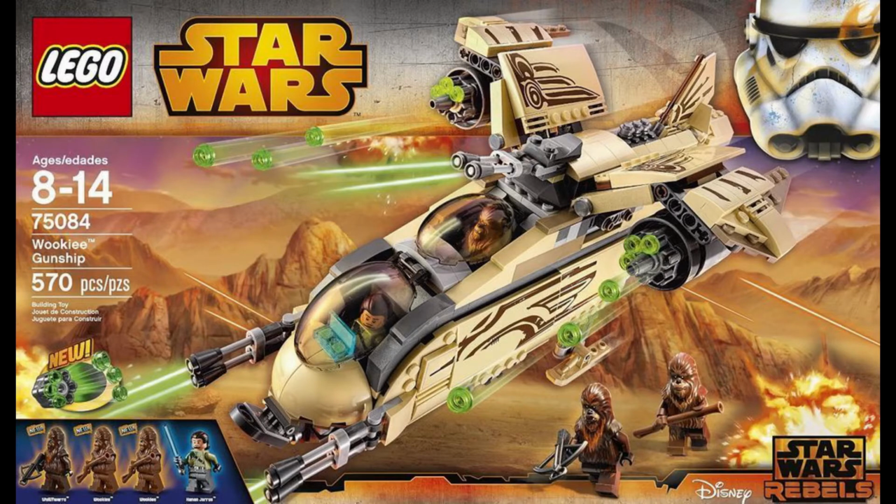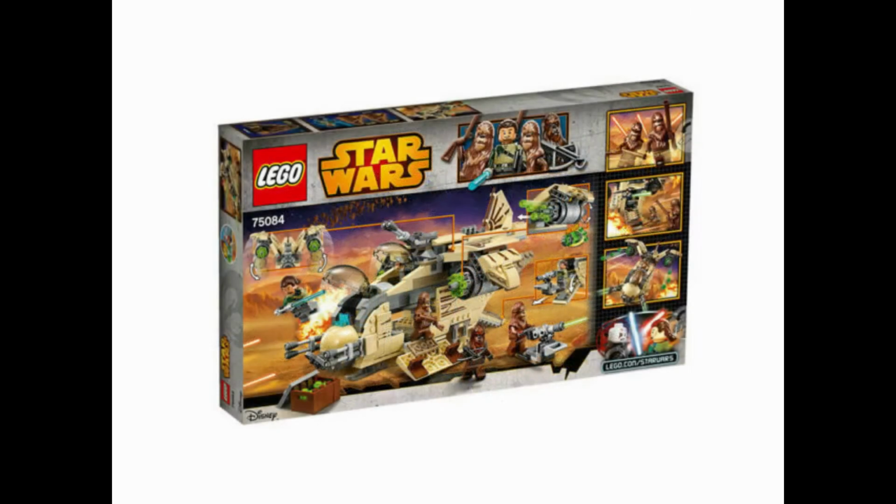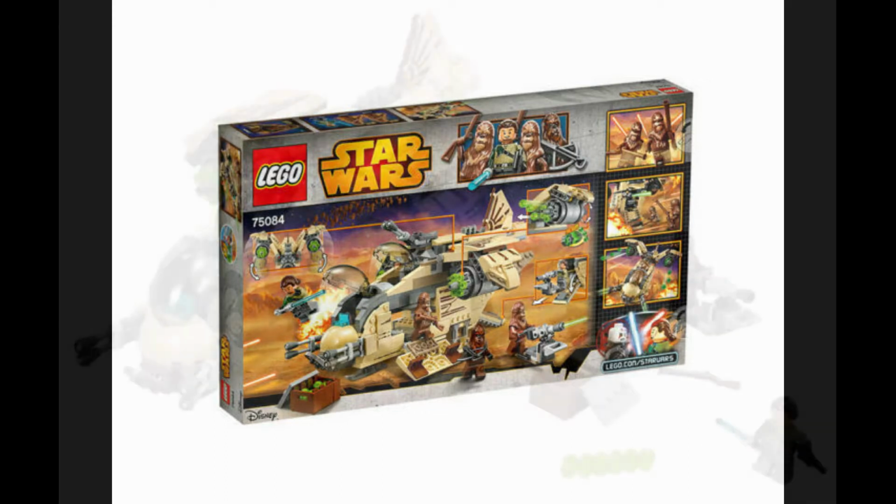Next we have the Wookiee Gunship, Set 75084, came out in 2015 for £60 or $70, has 570 pieces and 4 minifigures. This again is such a cool set, and it's not really talked about that much, and I love it. The interior is kind of lacking. You don't have much interior space, and the build's a bit clunky and bricky at points, but it looks so good, and it's so aesthetically appealing, and you get such good minifigures with it.